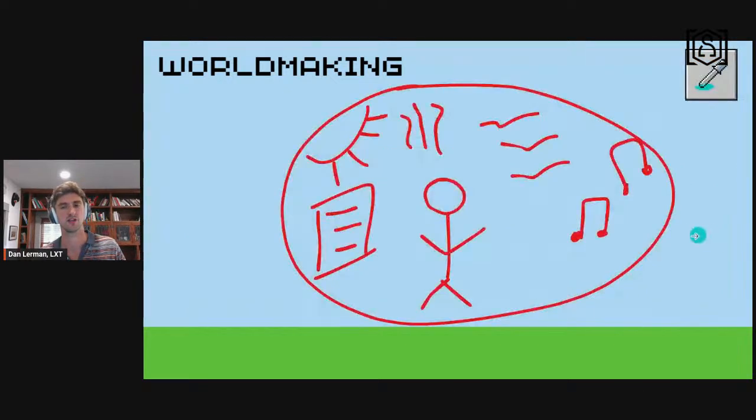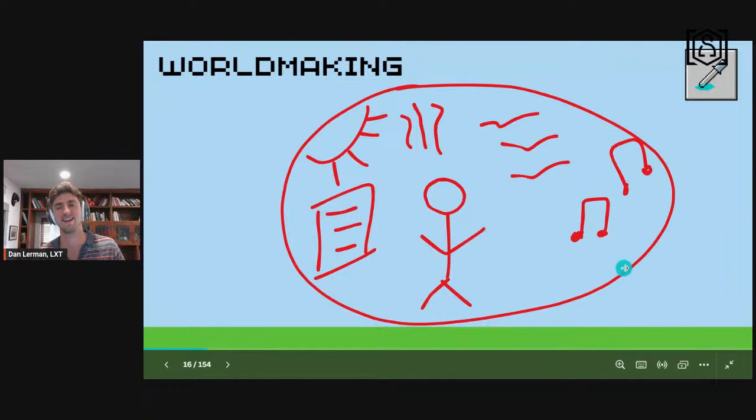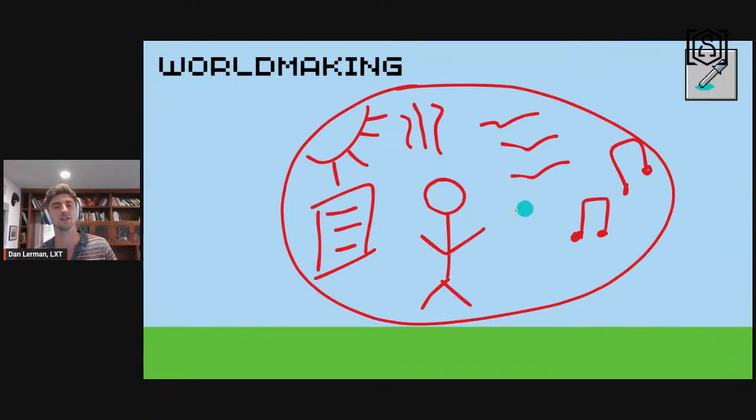Okay, good. So I have these pretty janky images that we're going to build on. My image, yes, hard to believe, but I did this myself. My image for world making is creating this world and hanging out in it. I want to respond to a couple of the things in the chat before we move on. I think there's some good stuff in here.